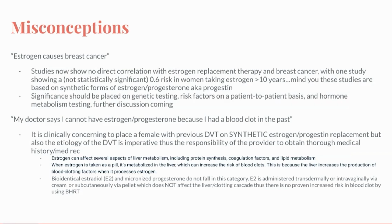So significance should be placed on genetic testing and risk factors on a very patient-to-patient basis, and hormone metabolism testing is also quite beneficial. Dutch testing, for instance, is very helpful for us as providers, and we encourage it as often as patients are willing to participate and are able to do this.